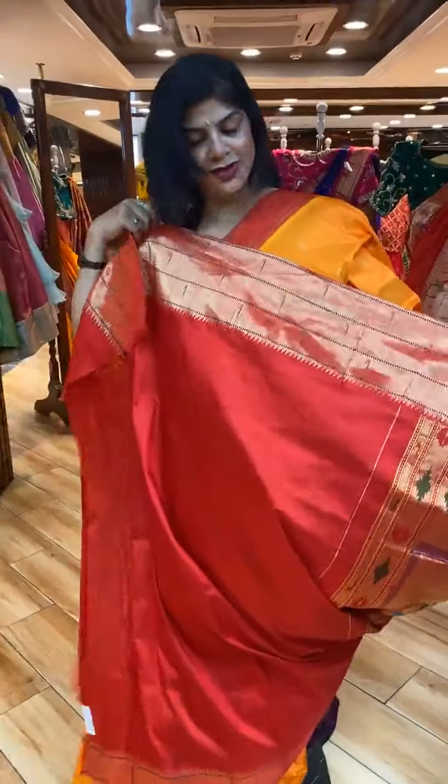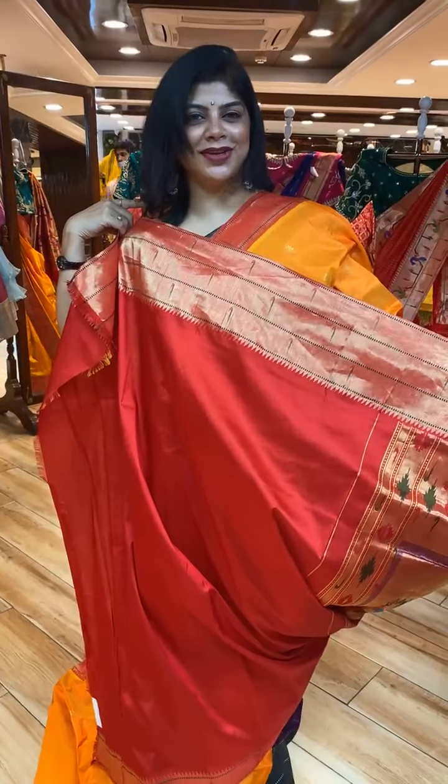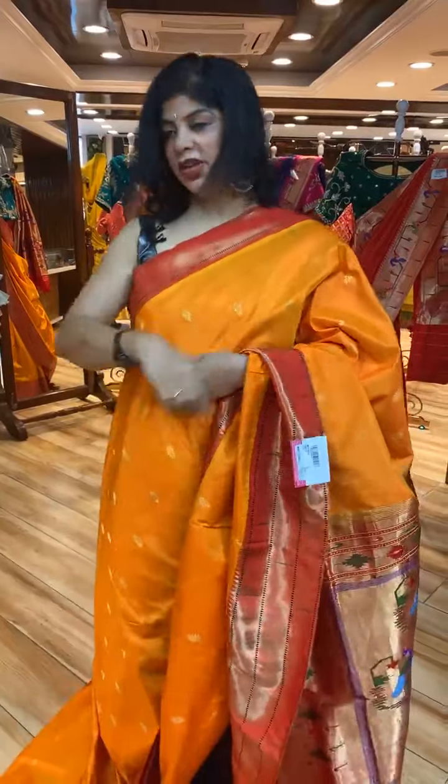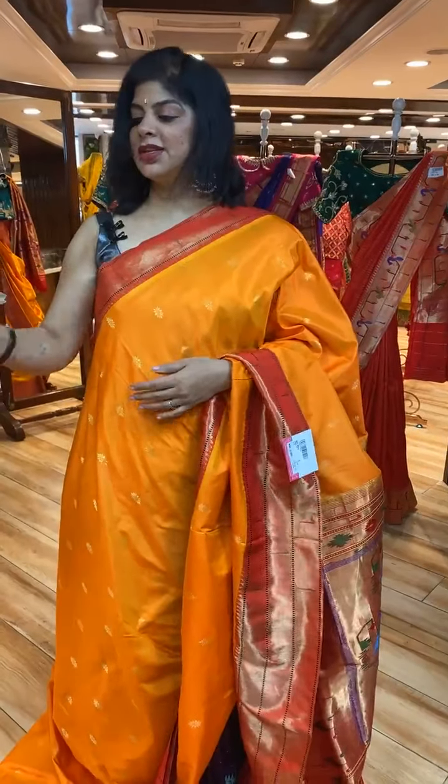And blouse contrast to red color with border. Chala bondi sari color combination and the sari pricing and details.